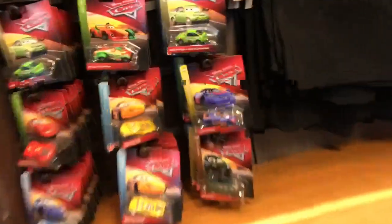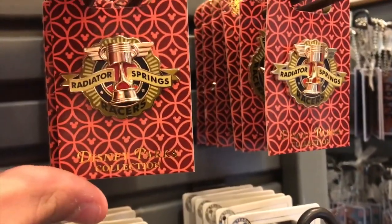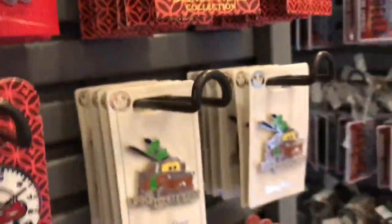And Lizzie's here has the same case that literally everybody else has, but these. Time to have a field day. We'll go get them at Sarge's. Alright, so I'm probably gonna get these two pins, but I think I'm gonna come back for them. We'll go check out Sarge's.